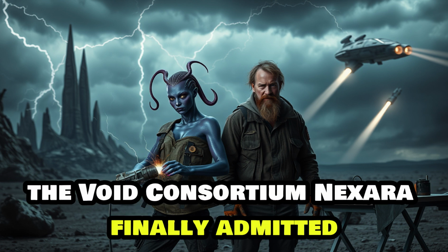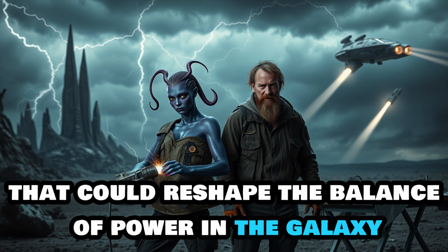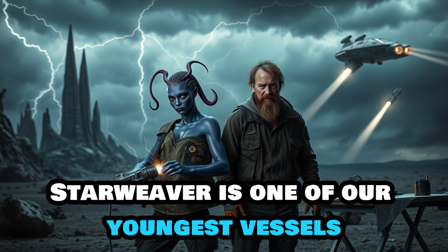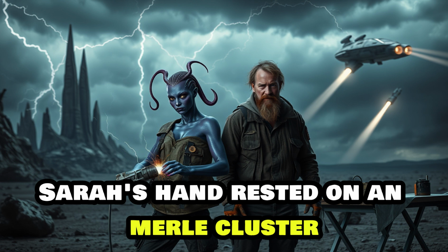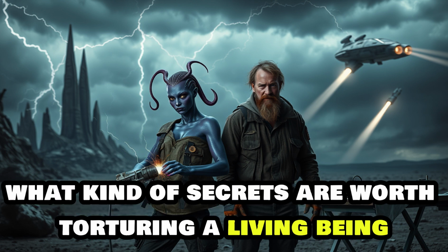"The Void Consortium," Nexera finally admitted. "They seek what we protect. Knowledge that could reshape the balance of power in the galaxy. Starweaver is one of our youngest vessels, but also one of our most important. It carries secrets." Sarah's hand rested on a neural cluster, feeling the ship's pulse. "What kind of secrets are worth torturing a living being for?"